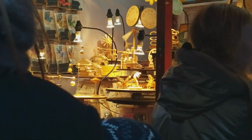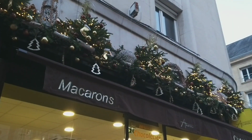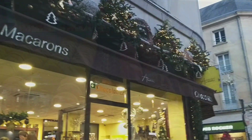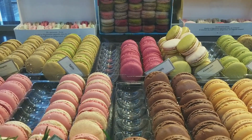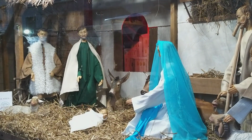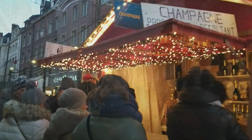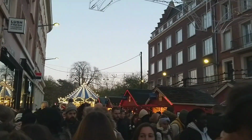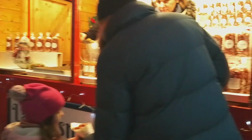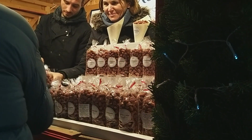This one here is full of nativities, and then the more familiar German pyramid decorations where the candlelight moves the top propellers around, and then more decorations at the front of the shops, and this one here is a shop selling macarons. As well as the huge nativity scene in the cathedral, I spotted this one too outside in the street, set in a little hut behind glass. And as the evening light faded, the fairy lights on the Christmas market stalls came into their own. And then right at the end of the street, there was a little fun fair area, and I was quite mesmerised by the old-fashioned carousel.